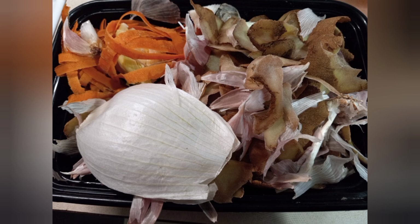This is all of the vegetable scraps. I actually just froze mine today, which is the day after the challenge, because I do plan on making vegetable broth with it, and I'd fully intended to for this challenge.